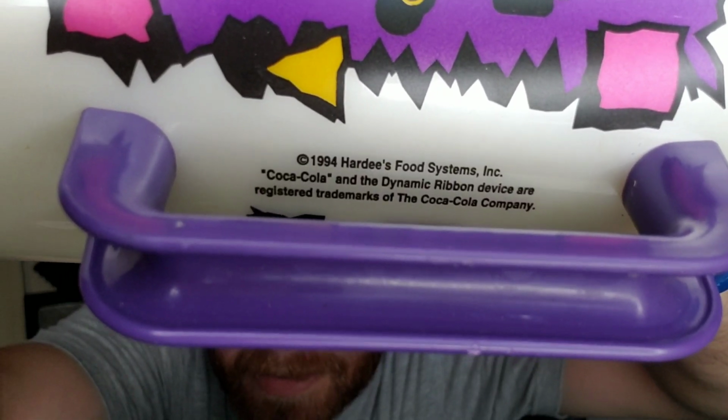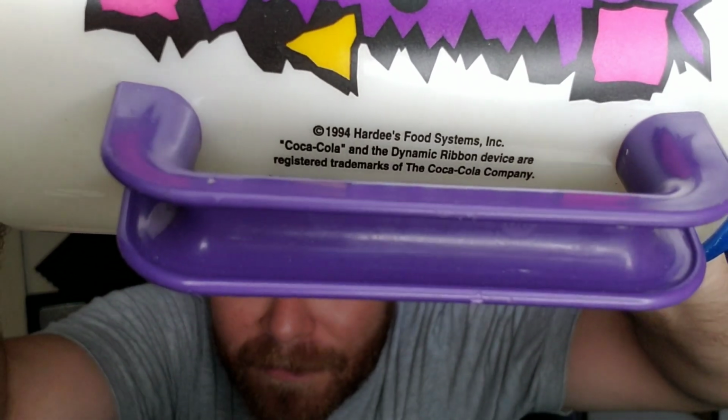Got this cool Hardee's refillable mug, and it was like a nice vintage colorway. And then I looked, and there's a date on it right there, 1994. I don't think they will refill this anymore. I think their promotion has ended, but just a really cool 59-cent refill mug from Hardee's. Oh, refill's good until October 31st, 1994. So I can probably get about 10, 15 bucks for this plus shipping.